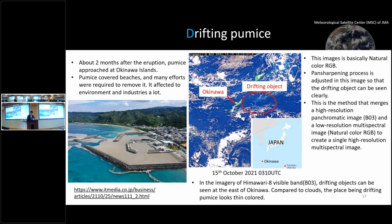A lot of fish were dead. Ships might be broken if they were used on pumice, so it affected the fishing industries the most. Of course, people in Okinawa had to remove pumice too. I heard that it cost a lot to solve these problems.